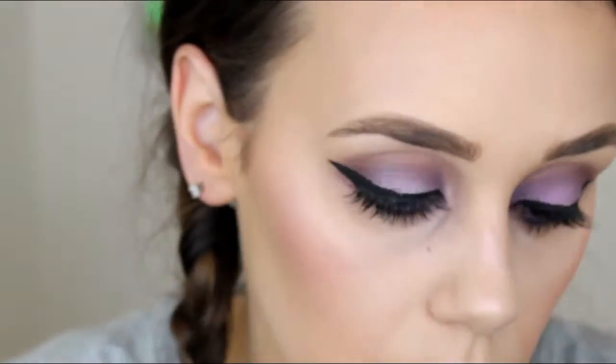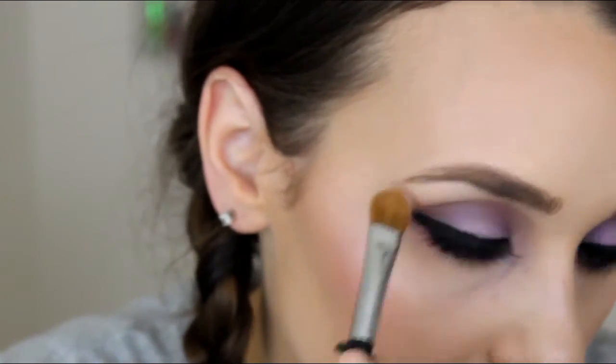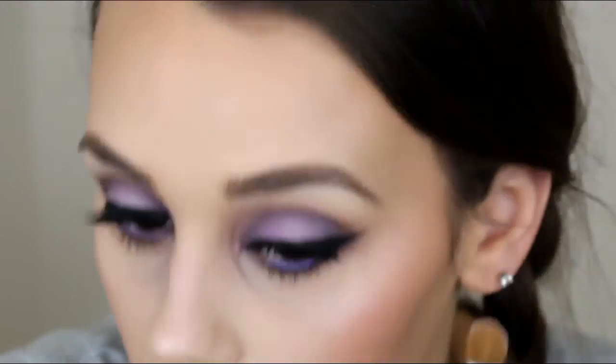Now I'm going to take just that silver shade, and I'm going to highlight my brow bone. I'm also going to be mixing it with the Bijou shade, which is just a cream matte color. And now I'm just taking this pink petal lip liner from NYX just to outline my lips and fill them in. But then I'm going to be going in with the Sigma Nightlife Collection lipstick in the shade Dance Till Dawn.